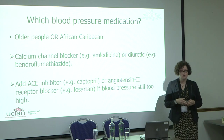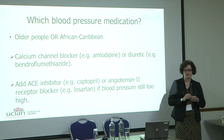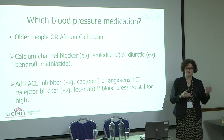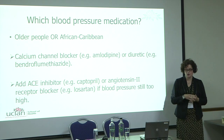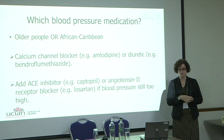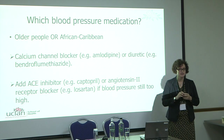If, on the other hand, you're older than 55, or you're somebody of African Caribbean origin, of whatever age you are, the best drugs to start on are calcium channel blockers, so maybe something like amlodipine, or a diuretic medication. And again, if that isn't enough by itself, then add another drug, something like an ACE inhibitor or an angiotensin II receptor blocker. So it varies which you start on, depending on who you are, how old you are. And some people do need 2 or 3 blood pressure medications to control things.